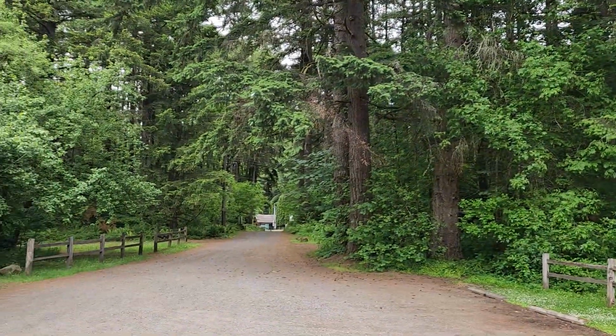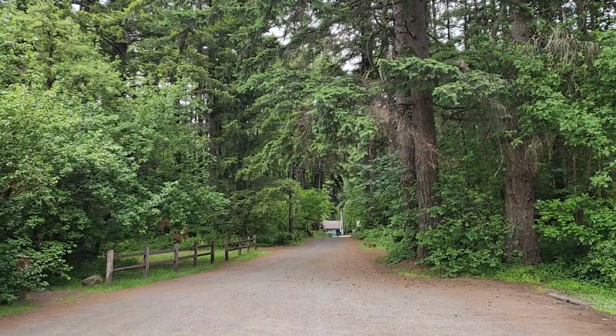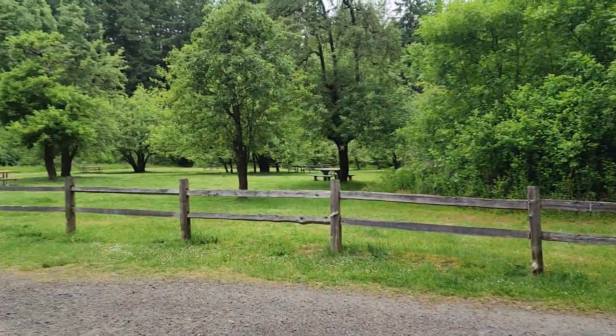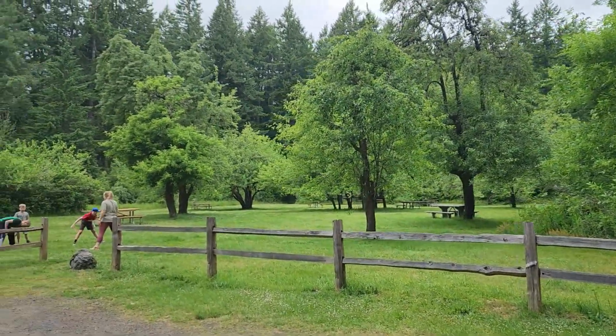So I came out to Millersylvania this morning. It is a Saturday morning, about 9 o'clock, and I just wanted to share that there are areas of this park that are often unutilized. There's actually an entrance to the park right there. The ranger station is across the road, maybe a quarter mile before the marked entrance. I realized I said the ranger station, but I think it's actually the ranger sleeping quarters across the road.